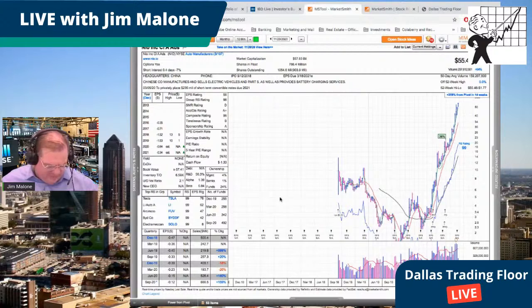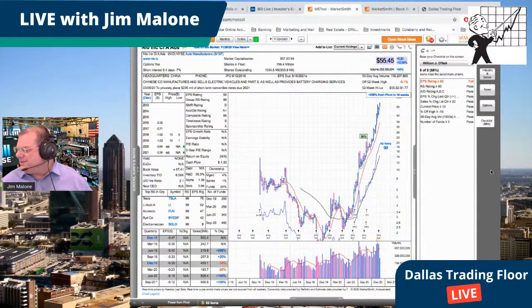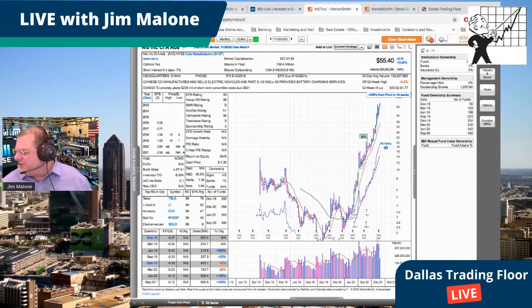Now, here's the thing about NIO that I like more than XPEV. NIO has a deal with the European Union to start importing cars into Europe next year. So I do think that it has a potentially better pathway to success. NIO has a 99 relative strength, but XPEV is 97, so that's pretty good. I like NIO a little bit better, but let's look at the checklist, kind of give it the smell test. This has 8 out of 9 as opposed to 7 out of 9. So I like NIO just a little bit better here.